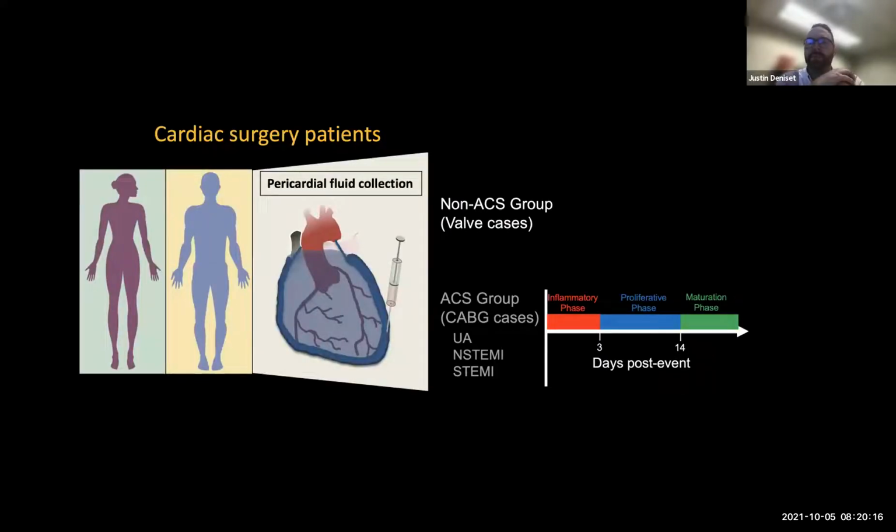So again, collaborating with Lee, we decided to look at patients in two different groups. These are patients undergoing cardiac surgery where we're collecting the pericardial fluid, and we've split them up into two main groups. A non-ACS group, so these would be isolated valve cases, either repair or replacement. And we're comparing these to an ACS group. These are all CABG patients, limited to unstable angina, NSTEMI, and STEMI diagnosis. And these are isolated cases, so they're not a combined valve combo.